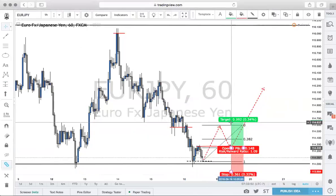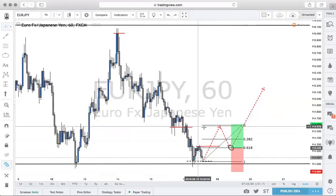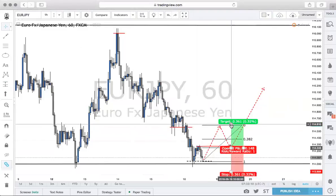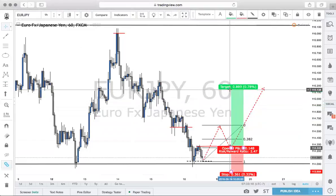And you, of course, always want to at least aim for a 1-to-1 for your first target. That will be right back up into previous resistance. And then after that, as soon as you hit your 1-to-1 target, move your stops to break even, and then just ride it out. And I could potentially see it coming right back up into these previous structure here.